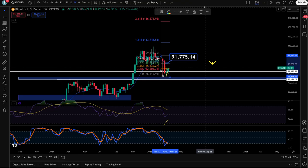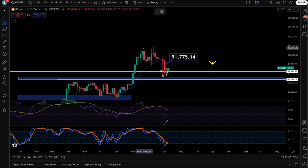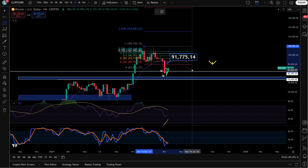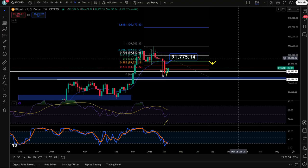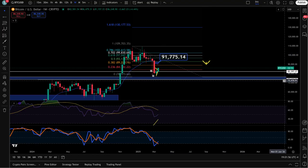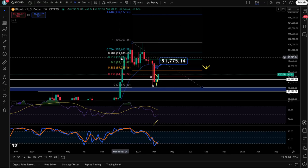Let's get rid of this. Here's our little blue box there. We go off the top down to the bottom right there. That's going to put us right around at 50%. I wouldn't expect that. You'd expect it up here in the 618 to 702, 97 to 99,000.